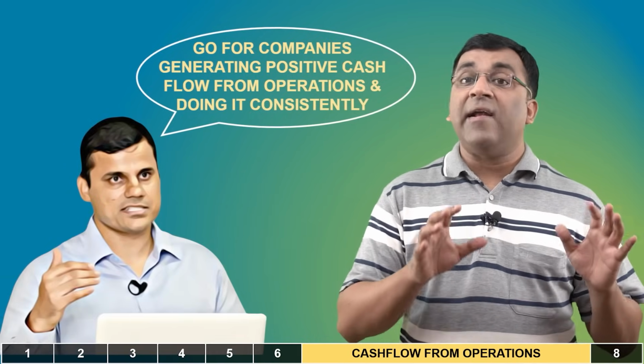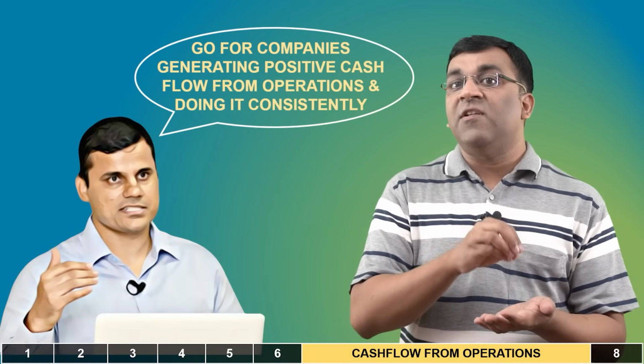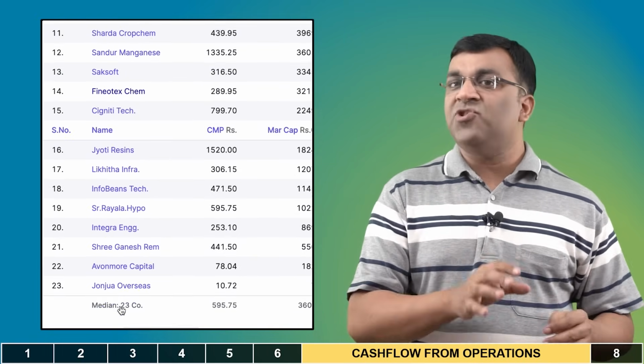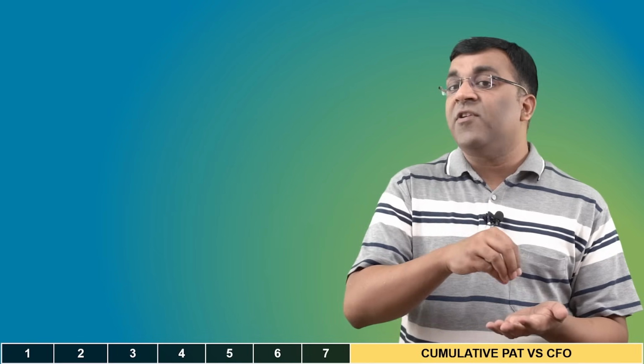The seventh factor is around cash flows, and point blank, Dr. Malik needs the company to be consistently generating positive cash flow from operations. As a result, I looked at this across a 1, 3, and 5-year period, and the shortlist is down to 23 companies.